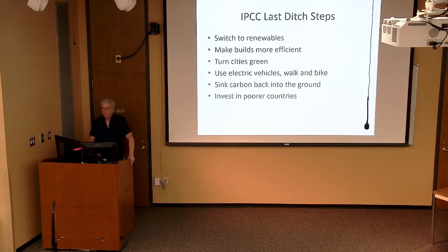Even if it doesn't work completely, we need to have these efforts because it'll give us time for technology to come up with some other solutions that could work. If nothing else, it'll give us time to build higher levees, taller flood walls, pour more mud from the river into sinking basins. It'll give us more time. Right now we're losing this battle. We're running out of time even to build these diversions.